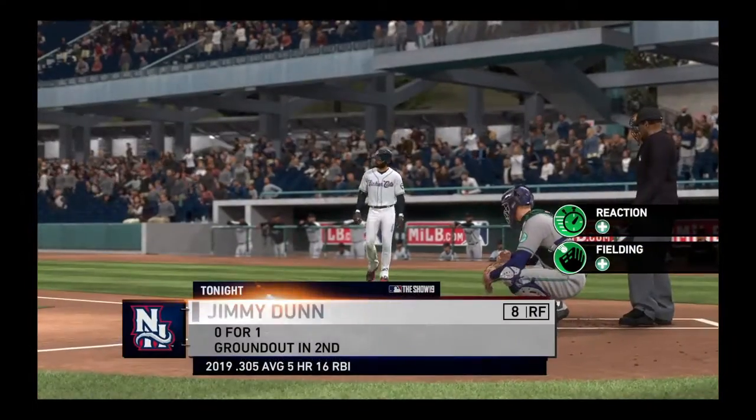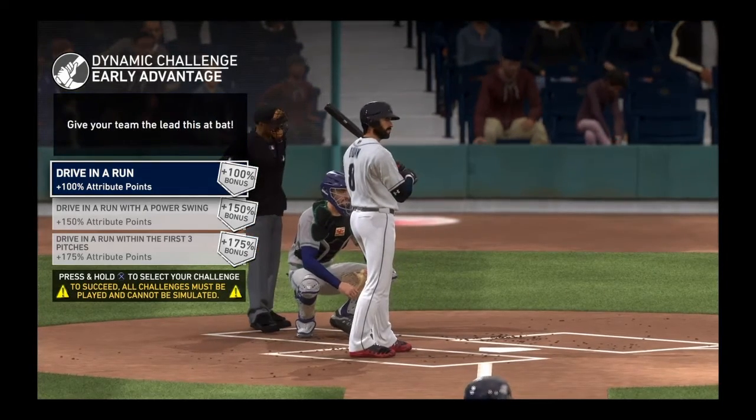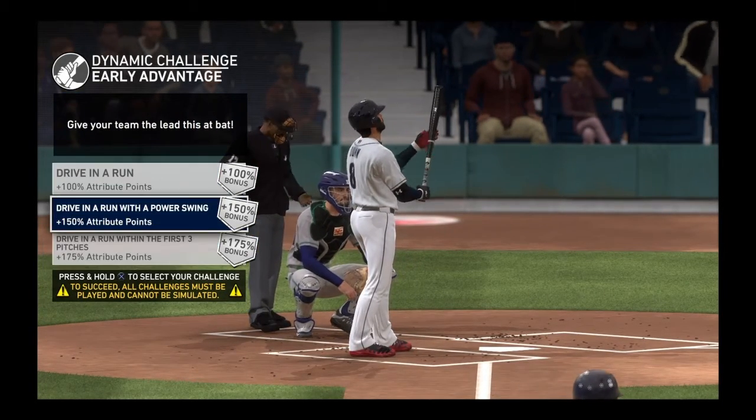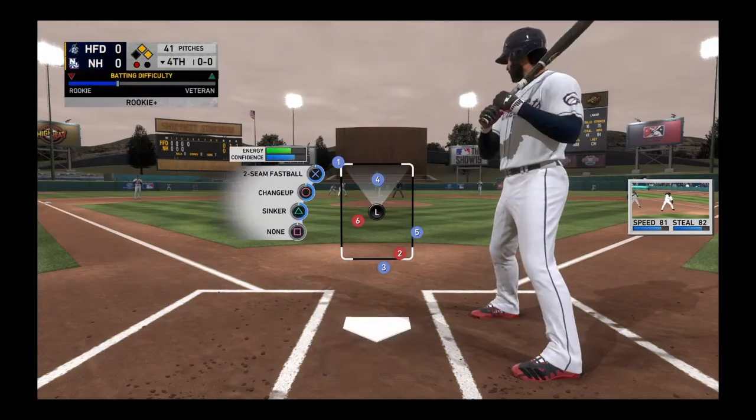Right fielder, Jimmy Dunn, number 8, really had him standing in. He got on top of one and was a ground out victim last time. Yeah, Matty, expect this pitcher to try and get the same result as his last at bat right here.